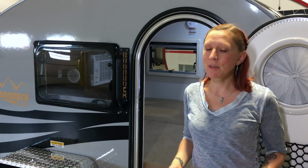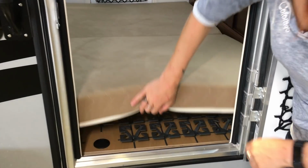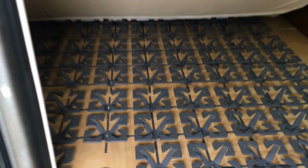One of my favorite options is the Foley system. Now my first teardrop didn't have this, but I later had nuCamp add it and it made a world of difference. The Foley system is a plastic spring that they put under the mattress. It may not look like much, but it makes it feel like you're sleeping on a cloud. Now that we've seen the inside, let's head back to the kitchen.